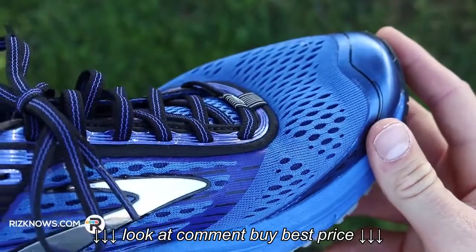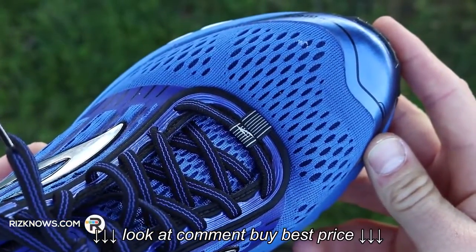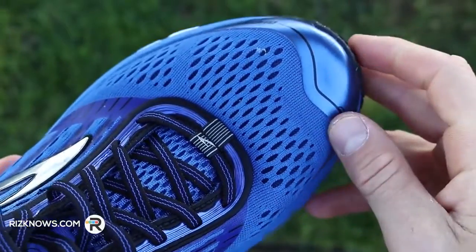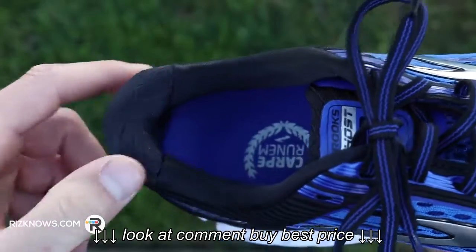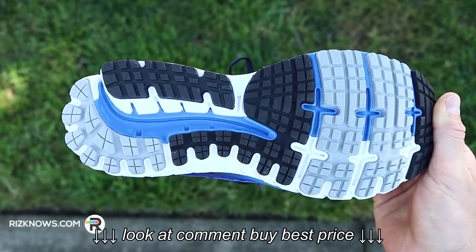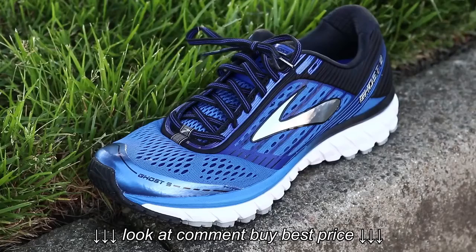They've got a new mesh upper, which is a little bit more breathable, but the toe box on the Ghost 9, I don't really like it as much as I like the toe box on the Ghost 8. It's a little bit more restricting. You're going to have a little bit more of a break-in period with these shoes, but they do have solid tread. They're pretty good road running shoes, and you can find them pretty much every day for under $100.